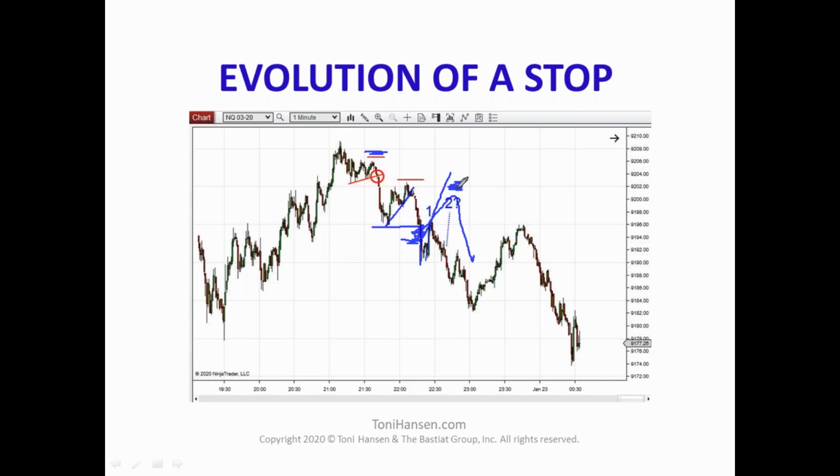You can even move your stop over that second high once you get a two-wave correction. A lot of times this can even step down like that. So this will be your two-wave correction, 1 and 2. Once that breaks there, you can move your stop above that high. And that is basically our full step down. So then you'll have 1, 2, 3.